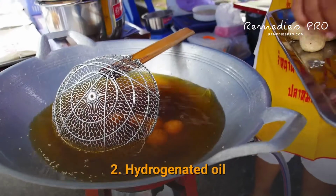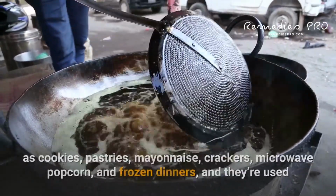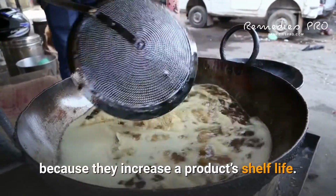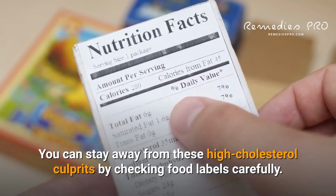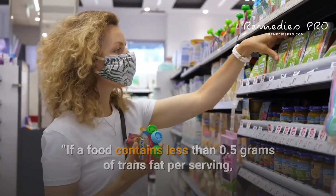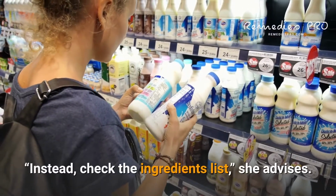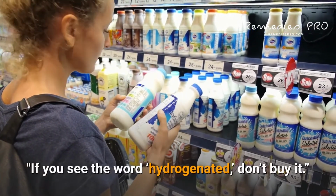2. Hydrogenated oil. These trans fats are found in packaged foods such as cookies, pastries, mayonnaise, crackers, microwave popcorn, and frozen dinners, and they're used because they increase a product's shelf life. You can stay away from these high cholesterol culprits by checking food labels carefully. If a food contains less than 0.5 grams of trans fat per serving, the nutrition label may still read, "Zero trans fat," Featherston explains. Instead, check the ingredients list, she advises. If you see the word hydrogenated, don't buy it.